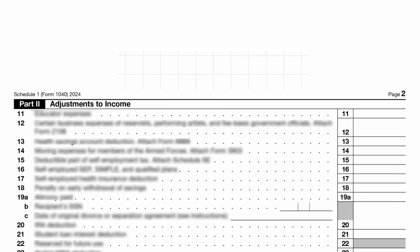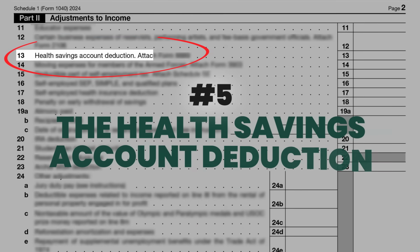Now let's talk about number 5, the health savings account tax deduction. Now, this is another write-off that a lot of people think only applies to business owners, and to be fair, they can be, but you can also set this up for free on your own as an individual without any type of company account and deduct this on your individual tax return. So let's talk about how this deduction works.